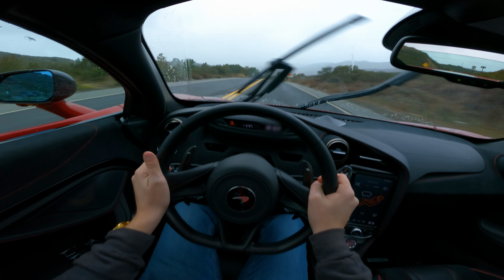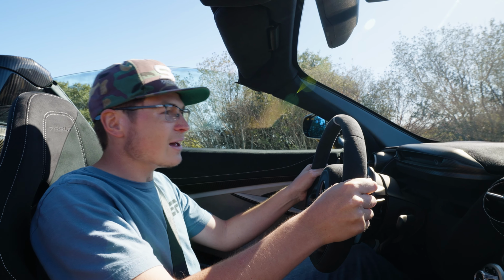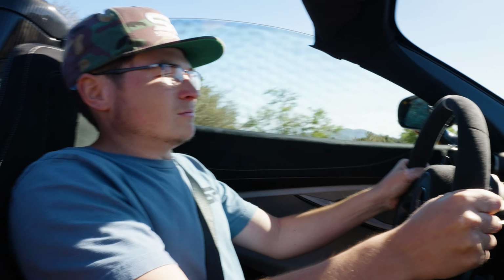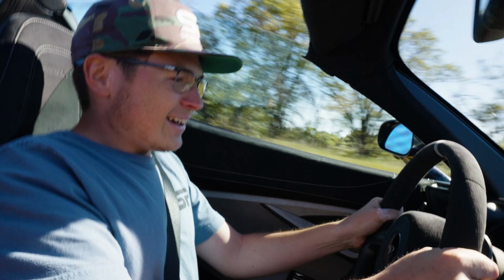The question is, how do you improve upon it? Well, we saw tons of really big upgrades with the 765LT. I'll show some clips of our main reviews here right now. This car took that car to the next level. This is like a hypercar for the road. The acceleration, I mean, this is a low 9-second quarter mile street car.